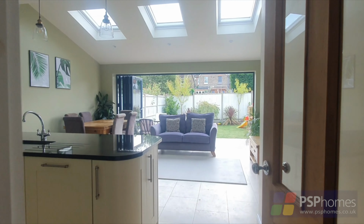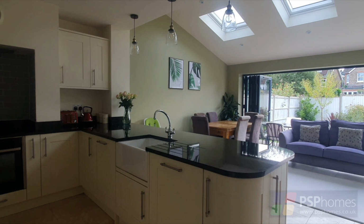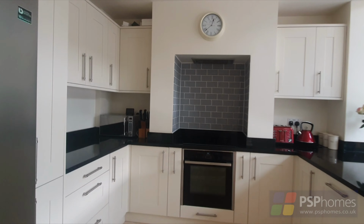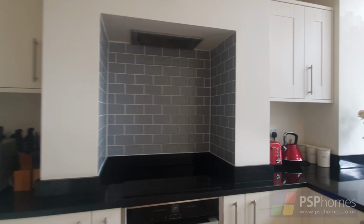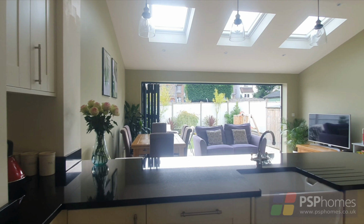Across the entire rear of the house is the utterly exceptional open-plan kitchen-dining family room with vaulted ceiling, flooded with natural light via three skylights and the full-width bifold doors. There is underfloor heating, as well as granite worktops, and a peninsula breakfast bar, making this the perfect space for entertaining.